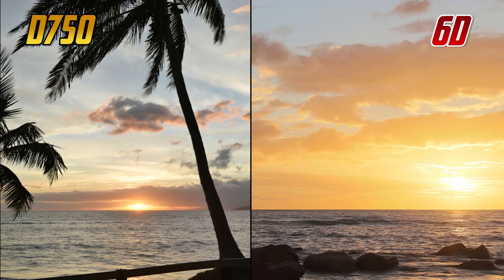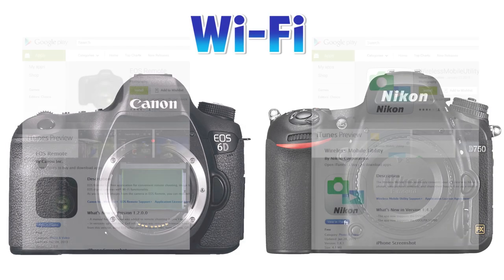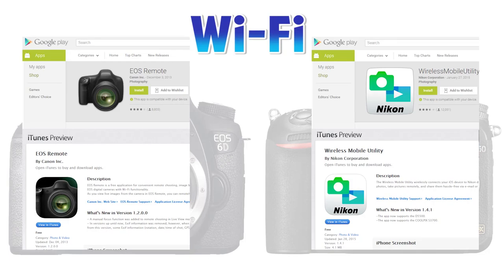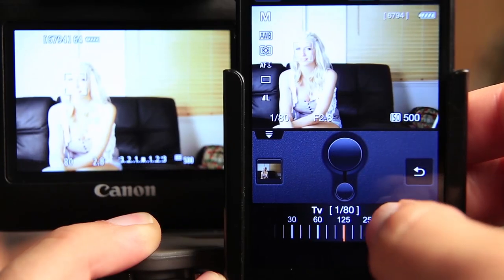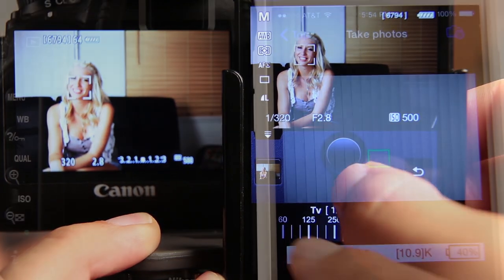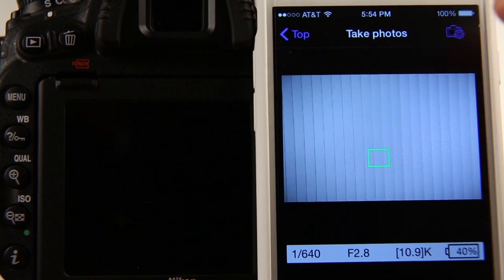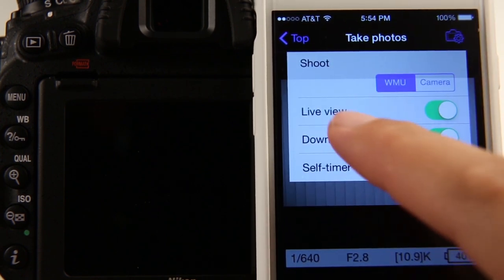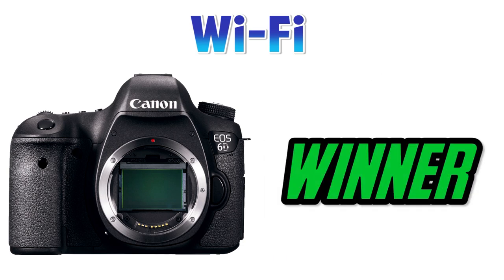I think they both do a very good job. Both cameras have a built-in Wi-Fi and Wi-Fi app that you can download from your respective app stores. In this case, I definitely have to give the win here to the Canon 6D simply because there are more features. You can change your exposure settings. There's a lot more you can do. The D750's app is a little bit limited and there's lots of room for growth. It's great to see Wi-Fi in both cameras, but the software side in terms of the app, on an iPhone at least, is better for the Canon.